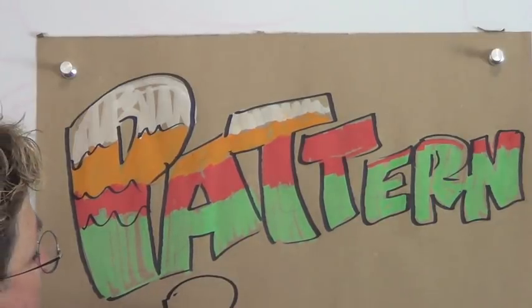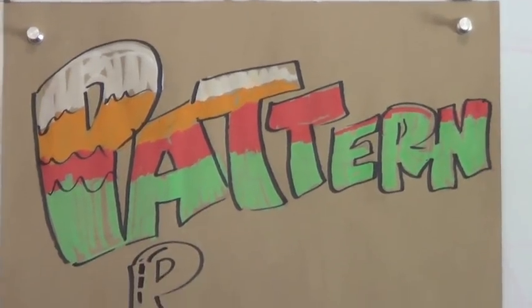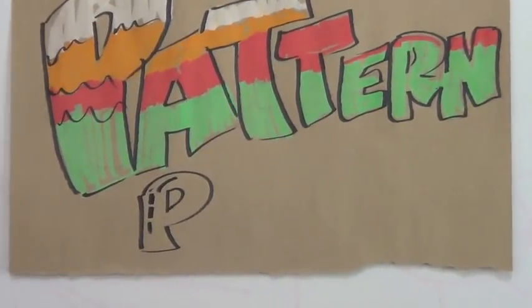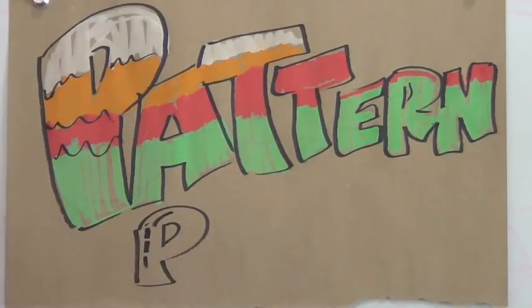Another thing, you can leave your letters in outline form and put these little highlights on them without the color, without gradation or anything like that. Put the idea of a drop shadow on it.